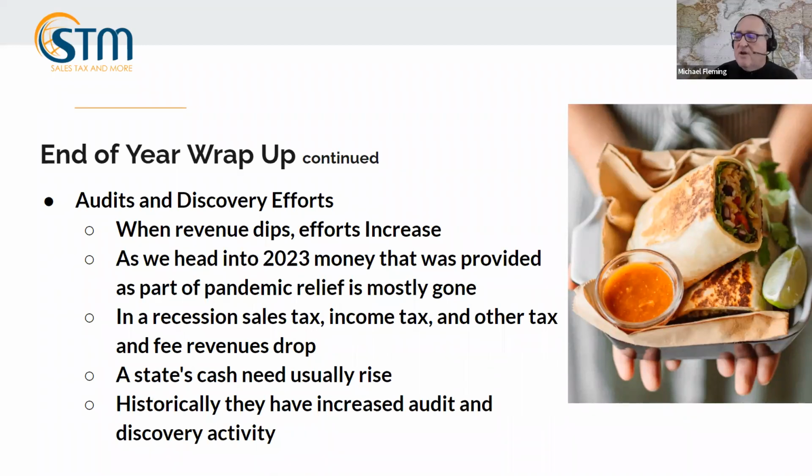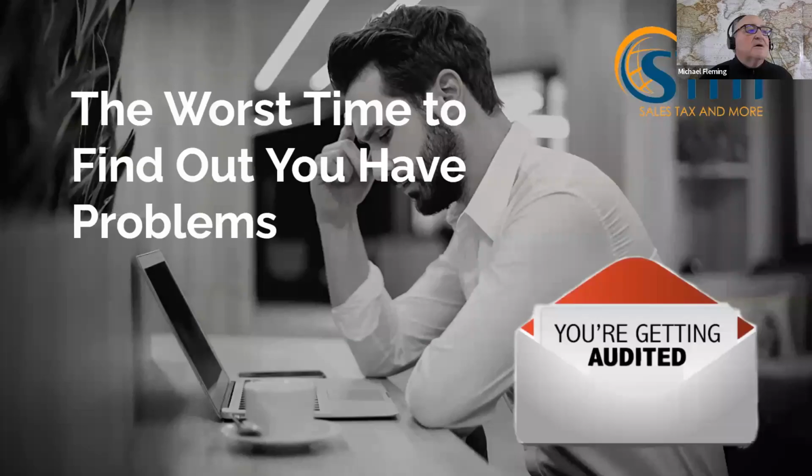And historically, what they've done is increase their audits and increase the discovery activity. Discovery activity is where each state has a discovery unit that looks for taxpayers that they think should be paying tax in their state who are not. So those are two activities that are usually increased when we do have an issue. That's just some of the things I think that companies and individuals need to be thinking about as we head into the new year.